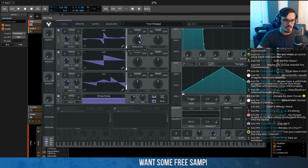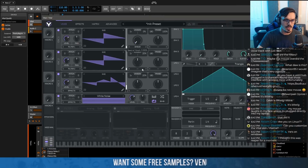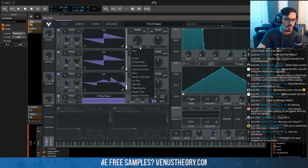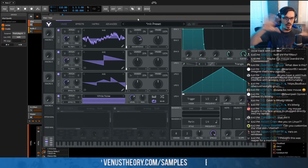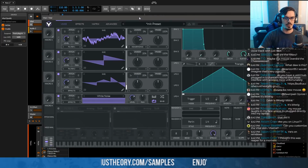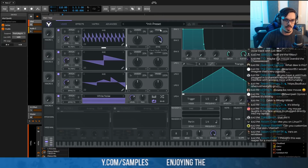Formant scaling, which is kind of like a bend plus minus sort of thing. Smear, which allows you to stretch and skew the waveform in some weird ways. Random amplitudes, which is fun. And this is kind of where the spectral stuff comes in, like the inharmonic stretch. Basically, it is analyzing the waveform and pulling it apart and messing with it is what most of these do, which is cool. And then we've got our standard stuff like hard syncing.